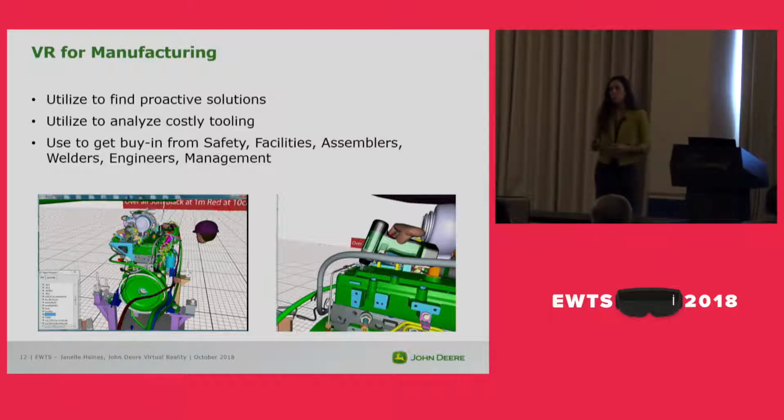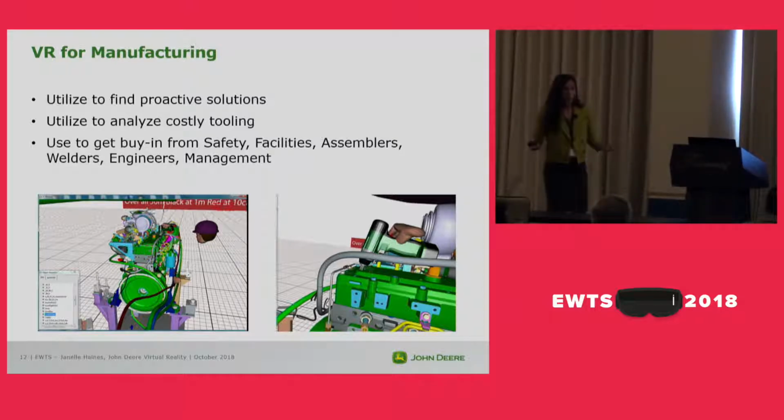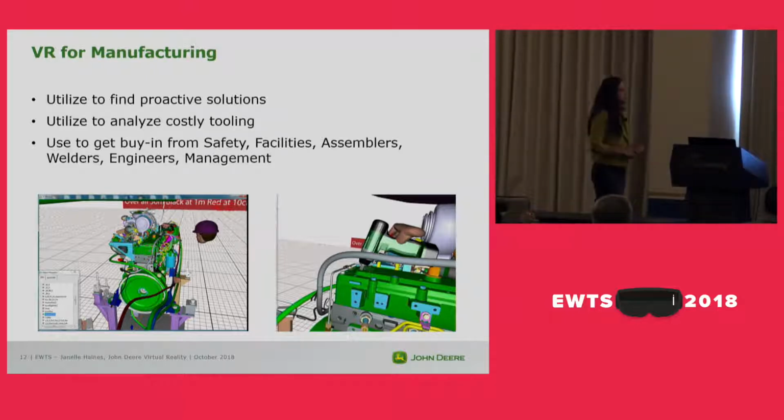Obviously, sometimes we might look at an existing process and say, you know, if we implemented this rotating fixture, it would fix the problem. Well, we hope it would, right? But by throwing it in a virtual environment, you can ensure that before you actually spend $250,000 on a fixture that might solve your problem, but it might not. So we do that, and then we use it to get buy-in from lots of different groups, because obviously in a large company, it's not just one person that gets to make the decision. You need lots of OKs for that.